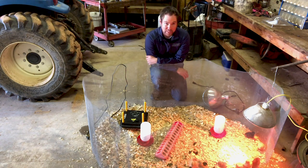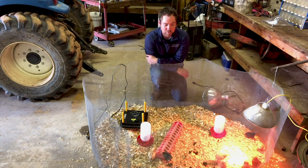And the next thing we want to talk about is heat. This is the number one problem that we see. There's a lot of variables to it, and there's some options. There's some really neat options too to provide that warmth and heat.